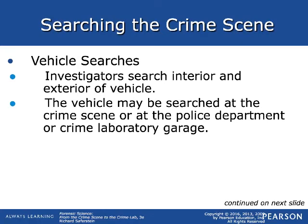Okay, then the next thing is vehicle searches. Investigators can look at the inside or the outside of the vehicle, so the interior and the exterior. The vehicle may even be searched at the crime scene, or it could be put on a trailer and towed to the crime lab garage.